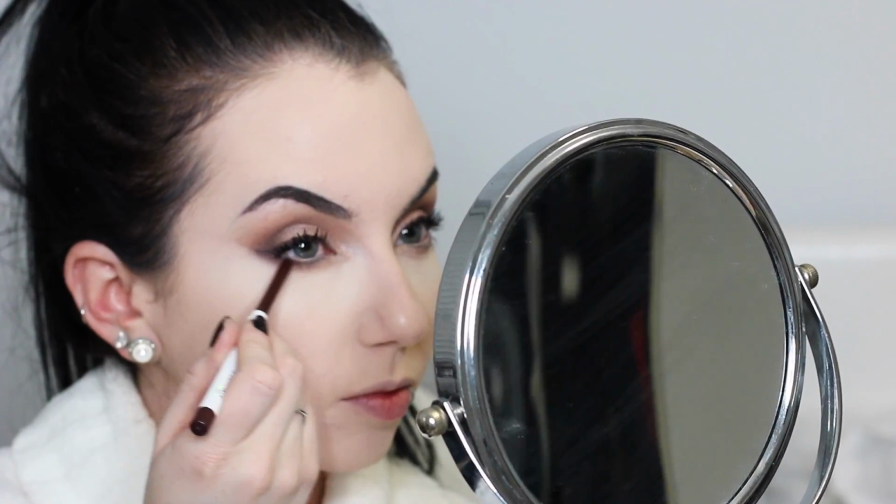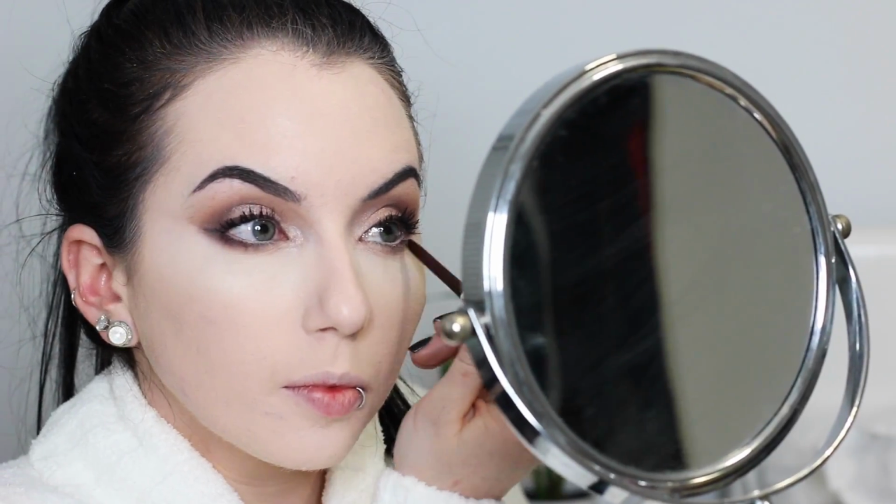I'm going to pop a thin coat of mascara on, and then we're going to put falsies on. Before we put falsies on, I feel like we need a little bit more brown. So I'm going to try and take their liner version of that same shade, I think. Yeah. Okay, I definitely like that a lot better than their cream version. I'm not a fan of the cream liner.